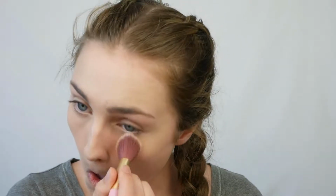Just under my eyes, because this is getting a little bit creasy, I'm gonna take my Max Factor Creme Puff in the shade Truly Fair, and this little angled brush is actually a really cute and practical little brush. I'm just gonna set this under here. This is an itty bitty little sponge, and I'm just gonna really pack it under there so we can get a really smooth under eye. And I'm gonna take some on my T-zone as well.